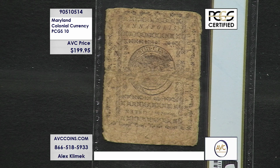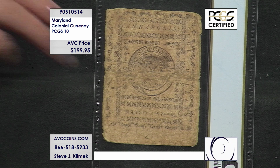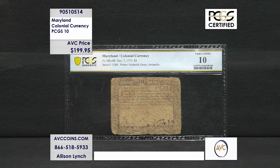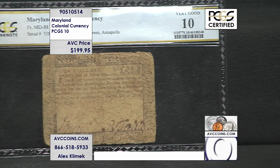This one in particular is certified by PCGS, and that just gives it that validation, that authenticity, certifying that it is authentic. And this one is graded as a 10. Currency is also graded on a scale similar to coins, the Sheldon scale, where 70 is the perfect. So this one is guaranteed authentic, problem-free. You could see it right there on your screen. It is in beautiful condition, considering this date, 1775.